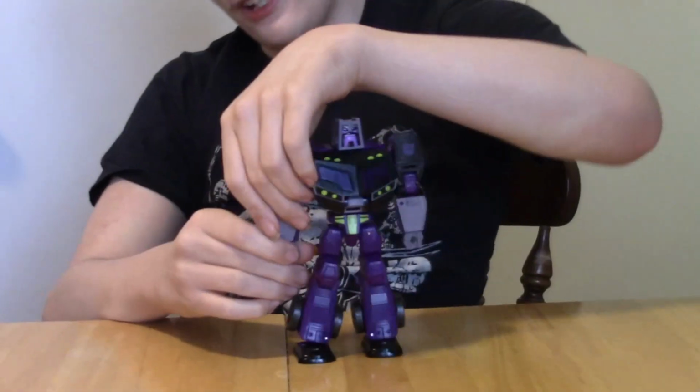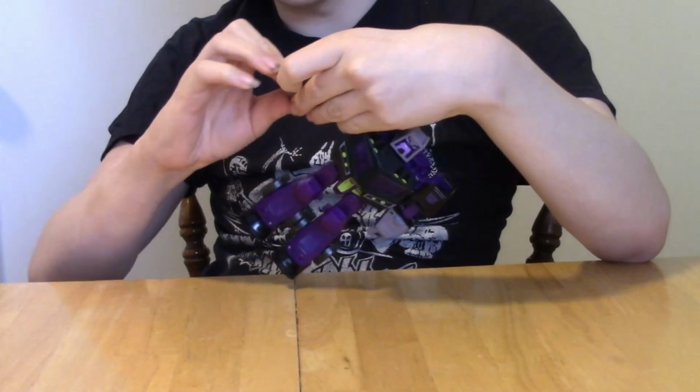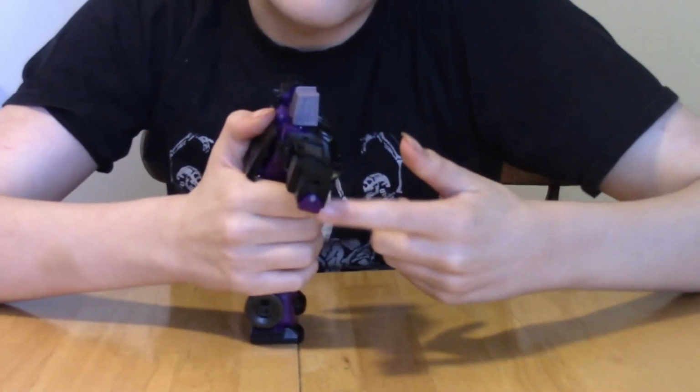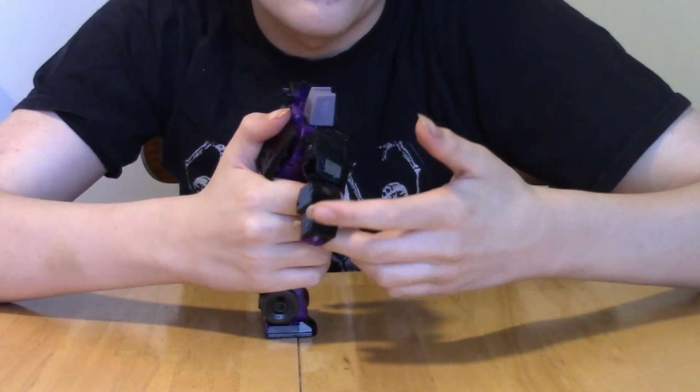Or I guess shall we? So we're gonna start. Yes. We're gonna start with the arms and the fisticles. Yes, meow. Now, actually, ours has a little QC issue where the fist won't tab in all the way here.